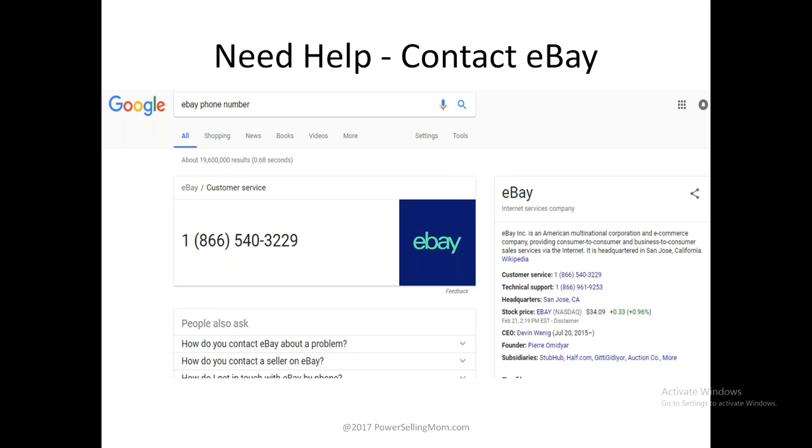Now here's the phone number if you'd like to call eBay. I suggest you write this down, or you can just Google eBay phone number and you'll be able to find it. If you get stuck on printing a label, call eBay. If you get stuck on setting up your account, call eBay. Anything that you need help with at eBay, you can call them every 10 minutes. There's no fee, and they're there to assist you.